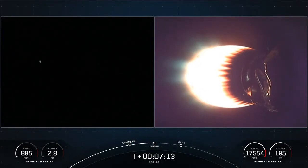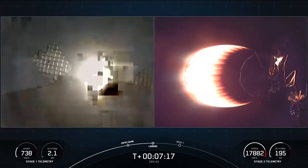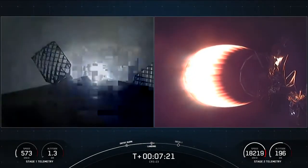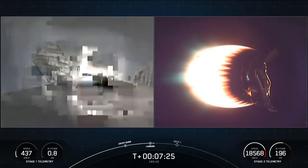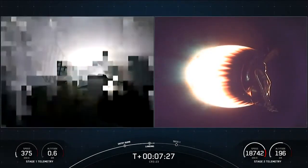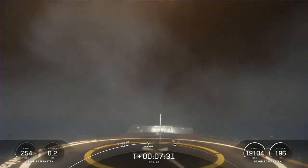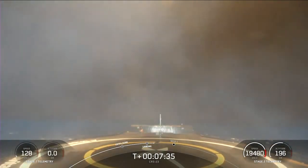Stage 1, landing burn startup. A single engine, the center engine, engine number 9, has relit in preparation for landing. Stage 1, landing leg deploy.